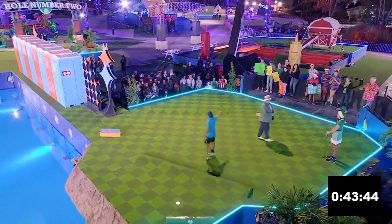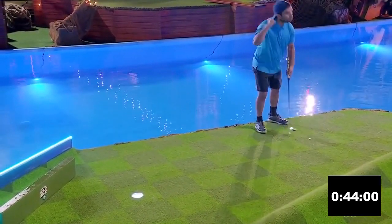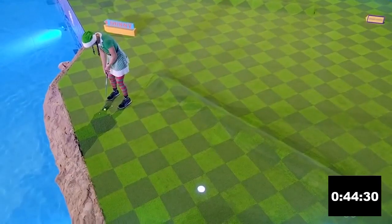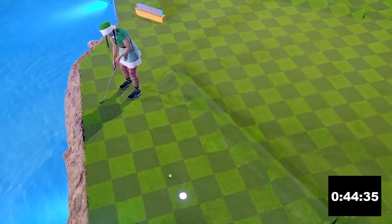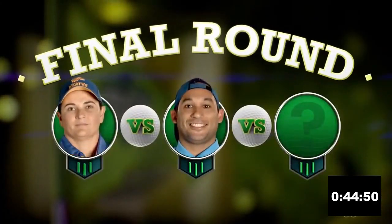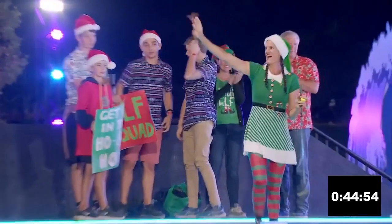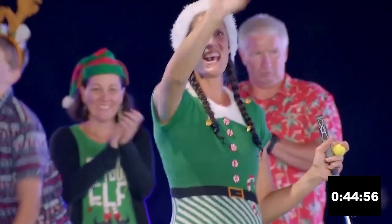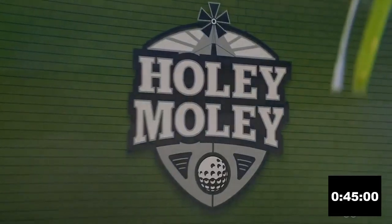Joel Muhammad, the left-hander, will go first. One of the all-time great battles, and he continues. Yes! Lines it up. Can she sink it? No! Average Joel moves on to the final round. Georgie Vinton will head to our distracted jewel. She'll have a second chance to make the final.